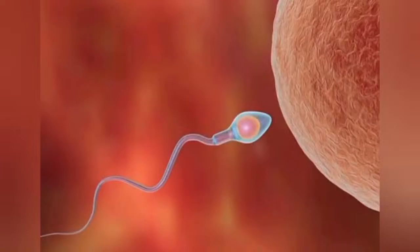How do you track ovulation? A woman's monthly cycle is measured from the first day of her menstrual period until the first day of her next period. On average, a woman's cycle normally is between 28 to 32 days. Ovulation is calculated by starting with the first day of the cycle, which is the day the menstrual period begins.